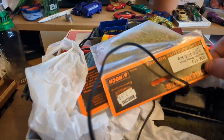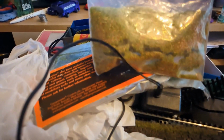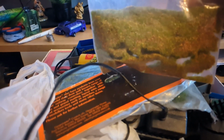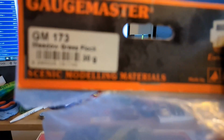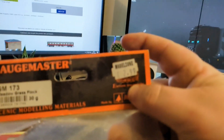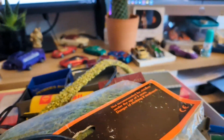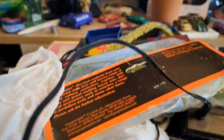Here we go. So there used to be a model shop in my local shopping centre. It's not there anymore, but we also got some stuff from there back in the day. Some grass, meadow grass flock. That would have been £2.99. Having looked in Hobbycraft today, that sort of stuff is a hell of a lot more expensive now. But there's one bag of stuff we can use.